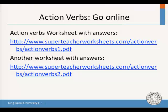Now here on this slide we have 2 web pages about action verbs. The first one is a worksheet. First, do the worksheet, the questions and the exercises, and then you check your answers on the same worksheet. We have another worksheet also with answers. You can see the second web page. So these, I advise you to go visit these sites and do the exercises on them.